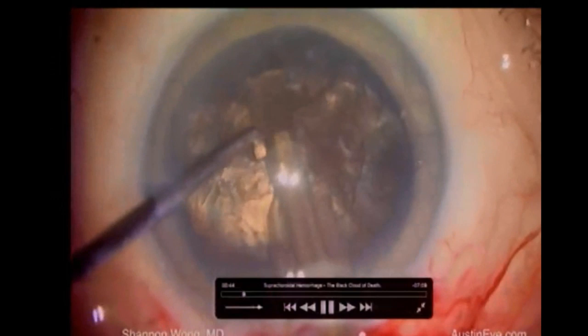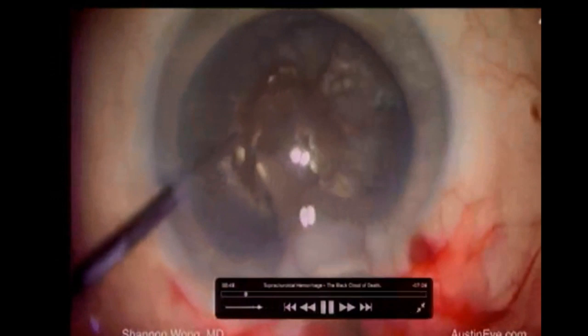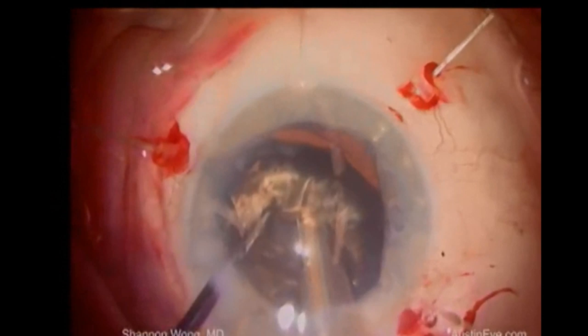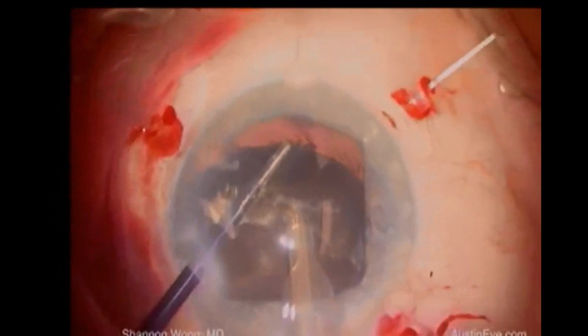So this is from Dr. Shannon Wong from Texas. It's a phaco on a hard cataract, and the surgeon starts by sculpting and attempting to crack the nucleus. Let me proceed to this point. At this time, the surgeon noticed that there's a rent or a tear in the posterior capsule. If you can see it there.